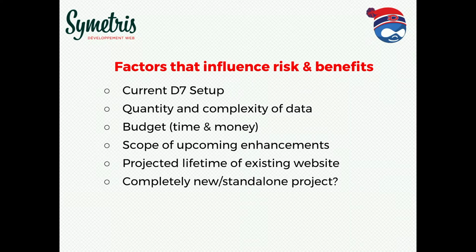So if you have a fairly straightforward, simple Drupal 7 site, that's probably something that's easy to migrate over to Drupal 8. But if you have a very custom built site, let's say you have a specific workflow with all kinds of automations, integrations with data from other systems, or modules that were not used from the community that were really specifically built for you guys, then that's going to really impact the ease of migration towards Drupal 8. So the more complex your system is, the more difficult it is to migrate.